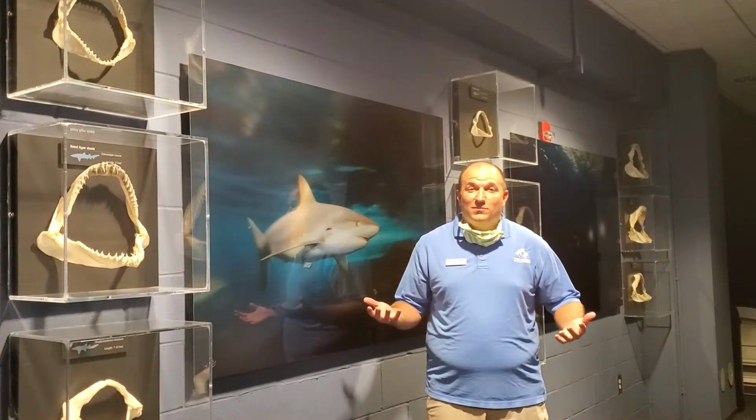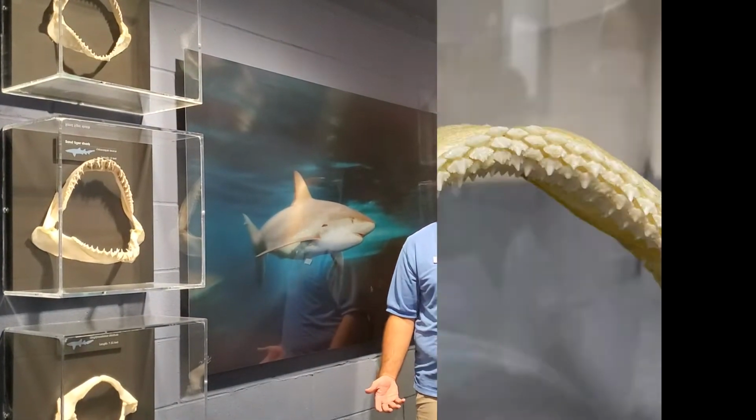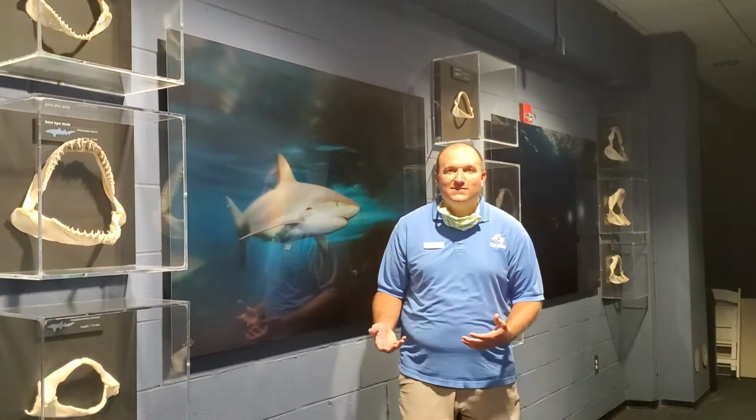What else can we learn from sharks' teeth? Well, we can tell what they eat. So take a look at these teeth found from a nurse shark. You can see they're a lot smaller and closer together, and they're going to use those teeth to crunch up their favorite foods, being things like snails and clams with hard shells.